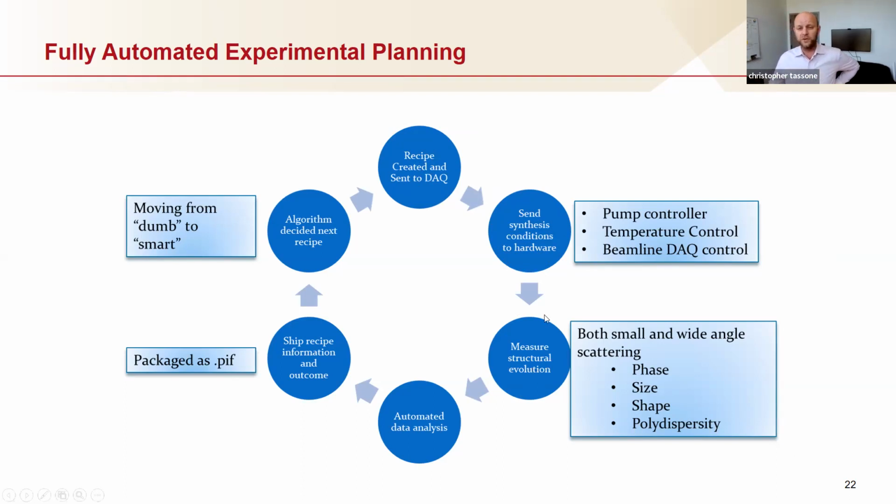We need to be able to interpret that measurement to get the information that we care about. In this case, that's the phase of the nanocrystal system, the size, the shape, and the polydispersity. We need to package back up or stream into a database the information about the recipe and the outcome of the data interpretation. And then we need to have some type of decision-making algorithm that is deciding what the next recipe to try out is.